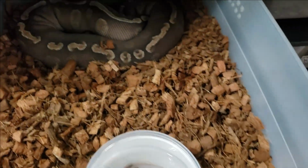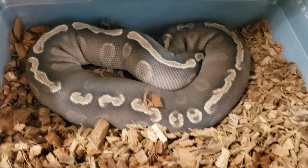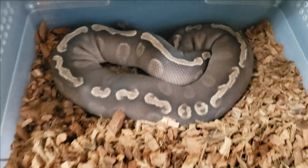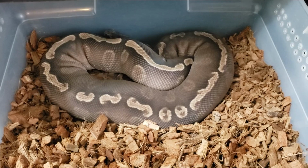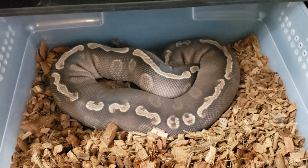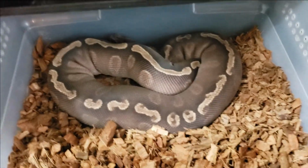Speaking of Super Chocolate and She Hypo, also bred to this girl. She's currently going through her pre-lay shed. She is a Mojave GHI 100% het hypo. Also bred to a pastel black xanthic het hypo, so I'd actually be really happy if I ended up getting a split clutch from these guys.